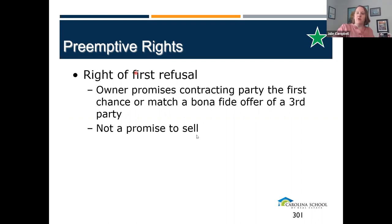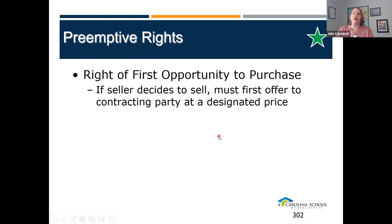The other preemptive right that we have is called a right of first opportunity to purchase. In a right of first opportunity to purchase, there is no contract. The seller doesn't want to sell now, but if they ever decide to sell at any point in the future, they have to go to this contracting party first. No contract to match, no contract in hand. It's just if the seller ever decides to sell.